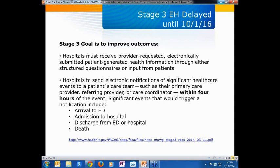The two things that I think stuck out to me are, number one, the hospitals are going to be receiving electronically information from their patients. So they may be sending you things back through their portal. How are you going to handle that? How are you going to educate patients on how they can do that? We don't know what the final is going to be yet, but that's one that's going to stay.